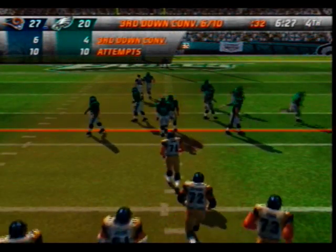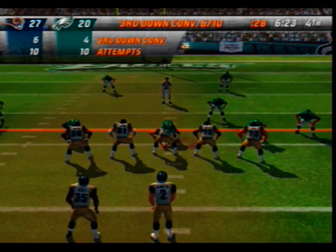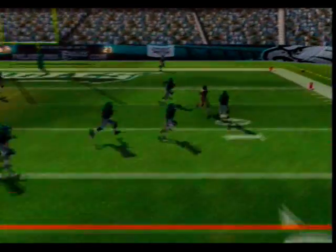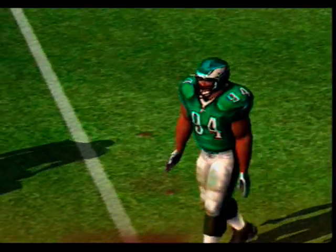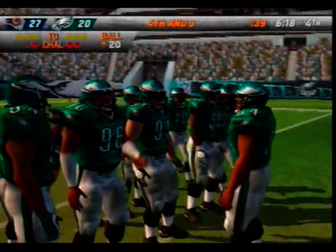To get the first down, they have to reach the 18-yard line. They'll make this a two-possession game if they get into the end zone on this drive. They're just inside the 20. Incomplete. St. Louis comes up short on third down again.